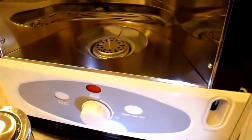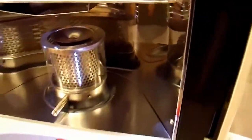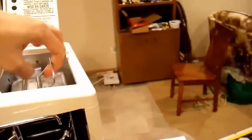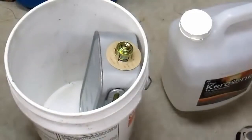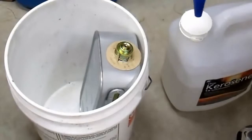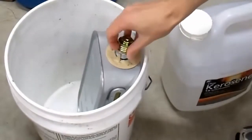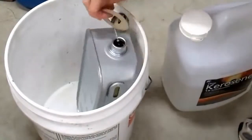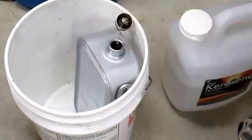But before I use it for the first time, I'm going to have to obviously put kerosene in it. So I'm going to take the tank out here and go fill it up. I'm going to fill this tank just with the funnel instead of with the transfer pump like I said I was going to do. And just unscrew this and put the funnel in here. Take out this packaging that I didn't get before.